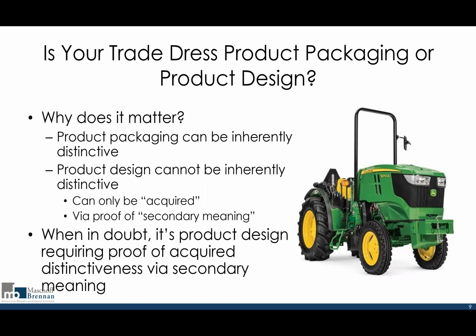The reason why that's important is that there is a little bit easier row to hoe. Sorry about the farming reference with John Deere up here. I just couldn't help myself. But there is a little bit easier row to hoe when it comes to packaging embodying your trade dress, rather than the configuration of the product itself. And that is you have the opportunity to choose or try an inherently distinctive trade dress. That is a somewhat vague term, and we're going to help try and suss it out here in a minute.